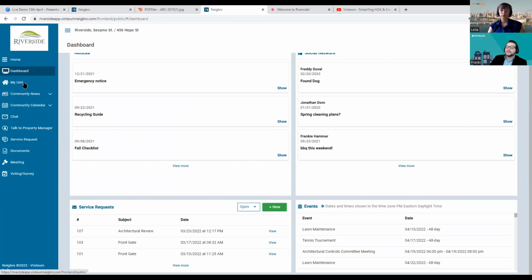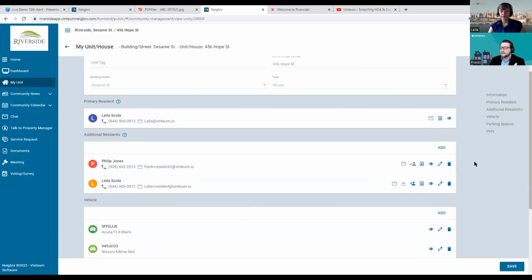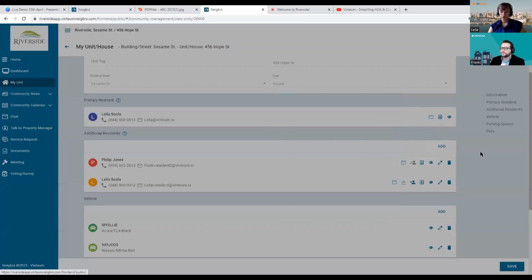And they also have access to all the data that's available within their unit. So they can easily see the primary residence information, any of the additional residents living on the property. All of the residents have the ability to add their own emergency contact information here. And then I can also add an additional resident into my unit. Say someone moves into your home, maybe it's your mother-in-law, your brother, whatever it might be. You can easily add their information into the system, and then an administrator can approve or deny their access to the system.